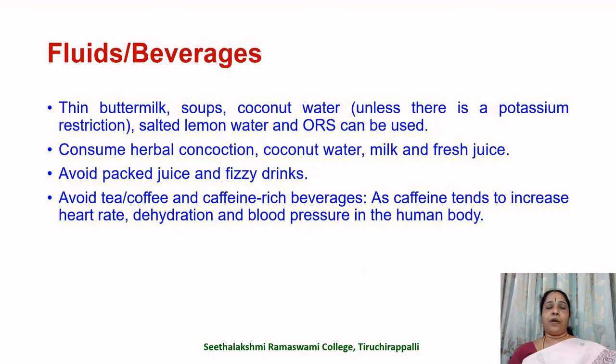Plenty of fluids or beverages must be included for the patient who suffers from COVID-19. Buttermilk, soups, coconut water, salted lemon water, and ORS can be used. Consume herbal concoction, coconut water, milk and fresh juice. Avoid packed juice and the fizzy drinks. Avoid tea, coffee and caffeine containing beverages since caffeine tends to increase the heart rate, dehydration and blood pressure.